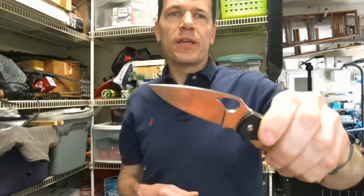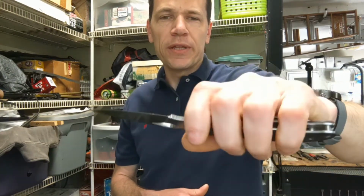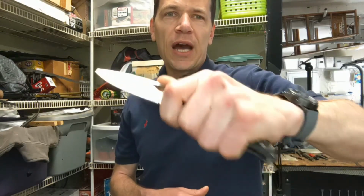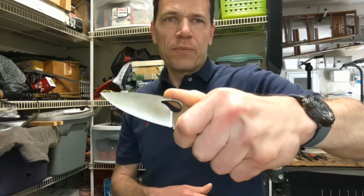But what I really like about this one is, as you heard in other videos, the Raven's got a choil. And I just like how you can choke up on a knife like this for much more detailed work.